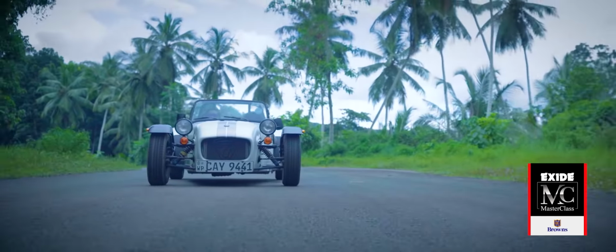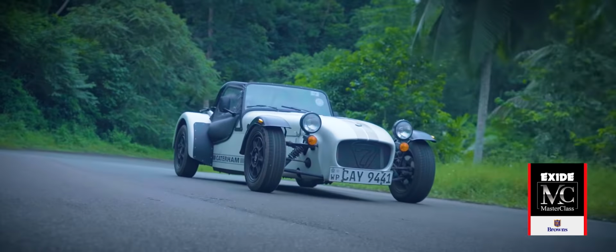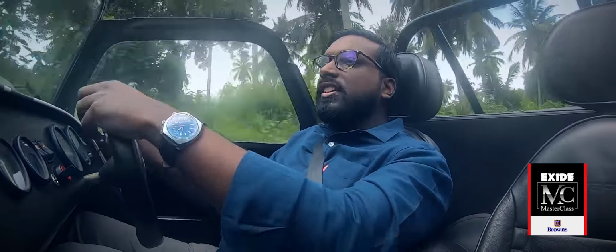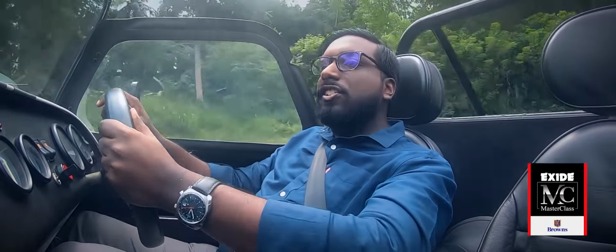So what do we have here? Well, it's a Caterham 7 160S. And I know what you're thinking, it looks like a classic car. But this car is from this century. In fact, it was only made about 5 years ago in 2016, from the factory in the UK, no less.